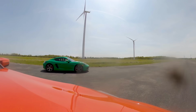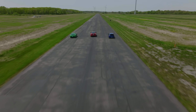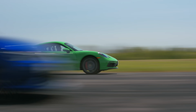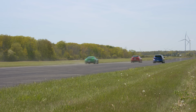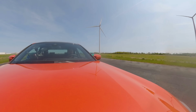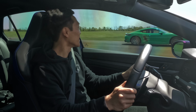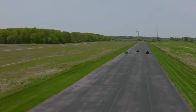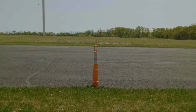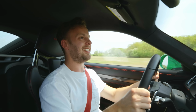Still spinning my tires. Oh, the BMW is going ahead. And bye-bye. I'm staying with the Golf again. My good God, this car is quick. Ah, that M2's quick. You're gonna lose again? I'm gonna lose again, see? And I just took the Golf. M2 takes the lead.